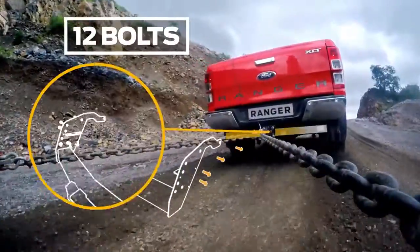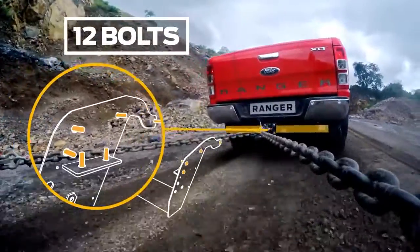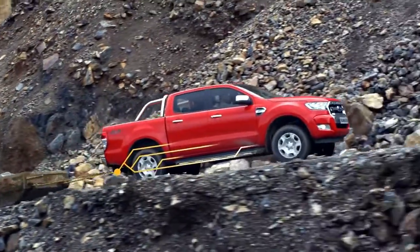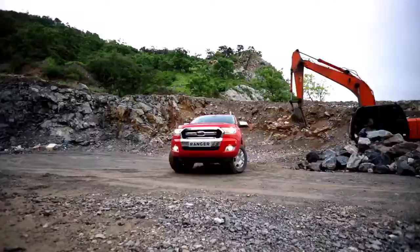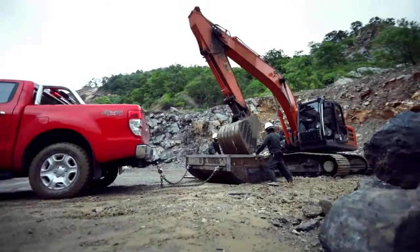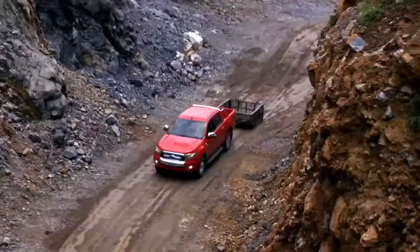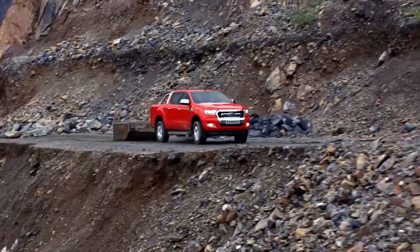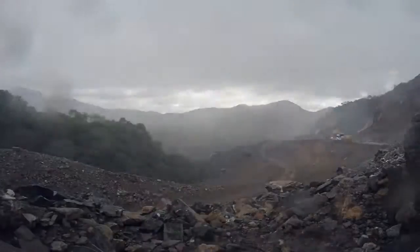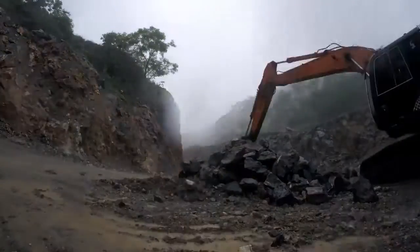12 bolts reinforce the tow bar, a unique design that distributes the energy throughout the chassis. Very impressive. The Ranger dumps the rocks at the top of the quarry and races back down to get another full load. Then, the conditions of the test change.